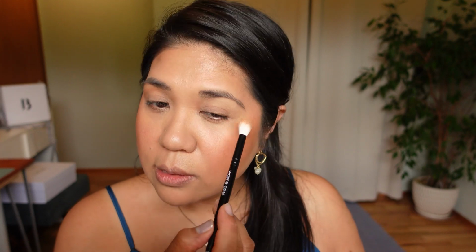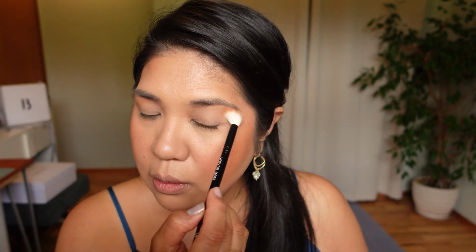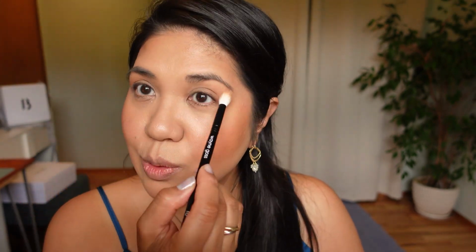I like to use a little bit of bronzer, or a brown neutral color, just, not on my eyebrows, on my crease, just to get it going, just so there's some definition. Bronzer actually looks really nice as a crease shade. I just don't know if I like it as a bronzing shade. Okay, so I put that up there.